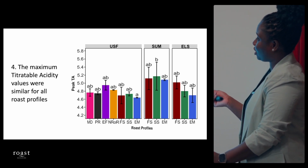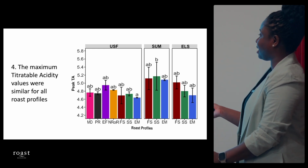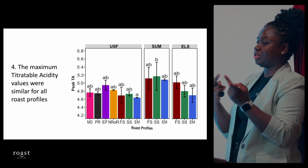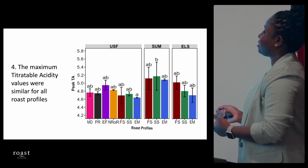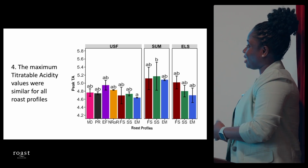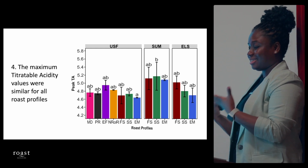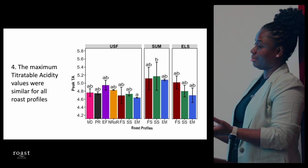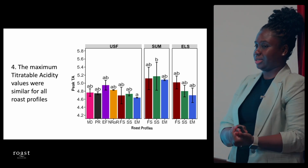These letters here show the statistical significance of our samples. So for example, if you see the same letters, like maybe an A and A, it means there's not much difference. And if they have different letters, then it means there's a statistically significant difference between the 2 samples. Now looking at this figure, you can see that almost all of our samples have the same peak titratable acidity. What this is telling us is that the maximum amount of acidity that you could make is the same, regardless of how you roast your coffee. So this means that the maximum titratable acidity is not dependent on your roasting method or your roasting process.